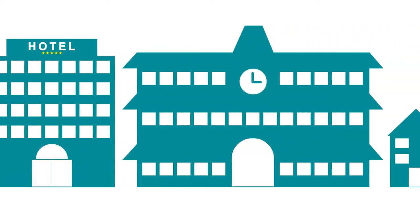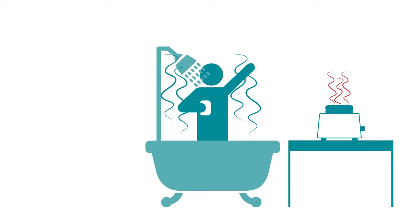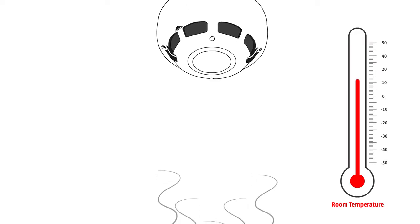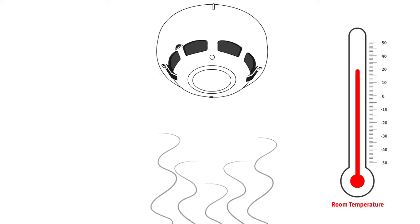Employing a multi-sensor can help in reducing susceptibility to false alarms in environments known to cause them. For example, in hotels, student accommodation, or homes of multiple occupancy, the false detection of fire is both costly and inconvenient. Burning toast, steam from showers, aerosols, or cigarette smoke are all potential causes of false alarms, where only smoke sensors are installed. When utilising a multi-sensor in these environments, the device can be programmed so that both heat and smoke need to be detected before an alarm condition is reached.